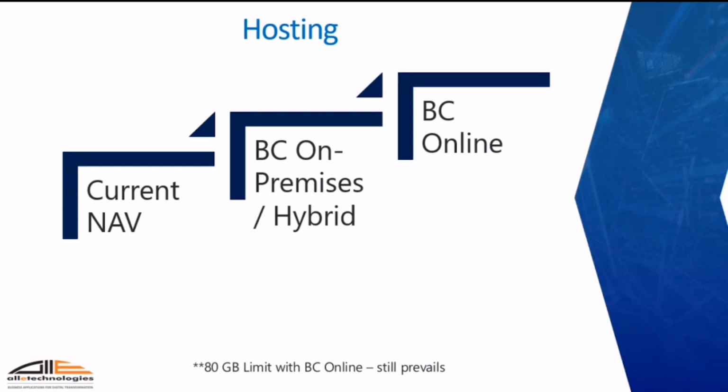And what I would recommend is, no matter what kind of strategy you have chosen, with full data or with opening balances, with customization, without customization, vanilla implementation, the first step could be moving to a BC on-premise with hybrid. That way you can ensure that all of your data, all of your customizations, everything has been converted to extensions. The system is running fine, it has been tested, and as the next step, you can migrate your system to BC online. Though I can tell you, as of now, there is a limit of 80 GB per production instance that still prevails, and that is the limit which Microsoft has put on the BC online instance.